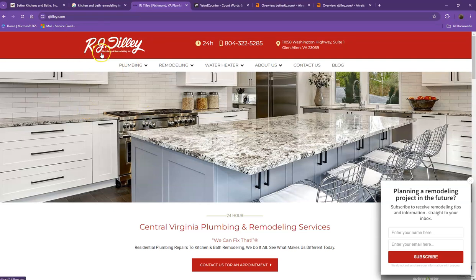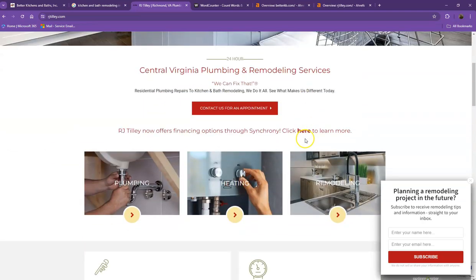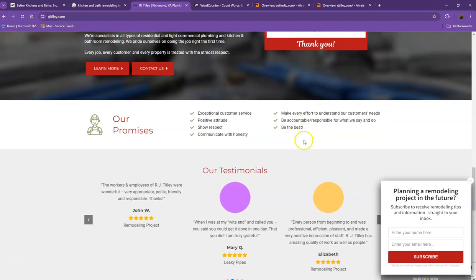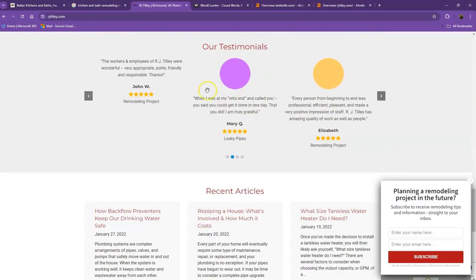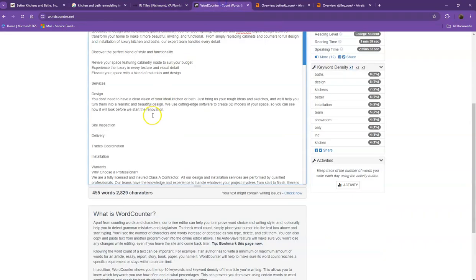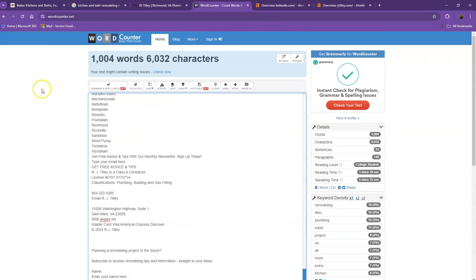For their website, they have their logo at the top, their company's information. They also have good photos, nice layout, services they offer, good amount of content. They have their client testimonials, which is really important for a website. Let's see how many words they have on their homepage. For their website, they have 1,004 words, which is a better number.